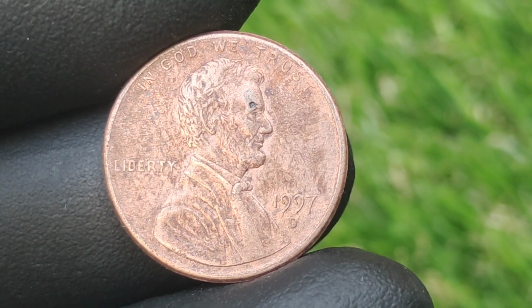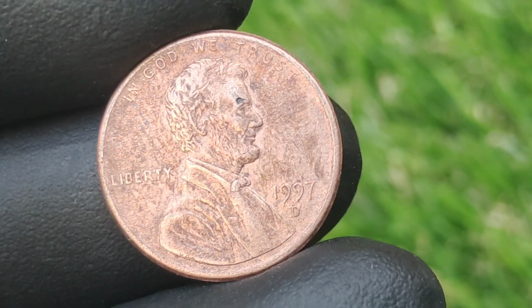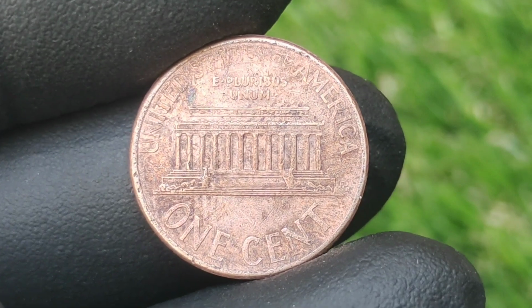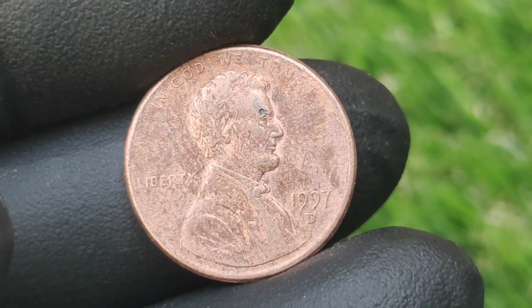Imagine you're holding a coin, a simple 1-cent penny. To most of us, a penny is just a penny, right? But what if I told you that a 1997 D penny, with a face value of just 1 cent, could be worth a mind-blowing $384 million? Sounds impossible? Stick around as we uncover the fascinating story behind this extraordinary penny and how it went from ordinary to worth a fortune.